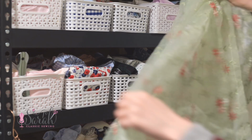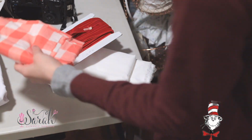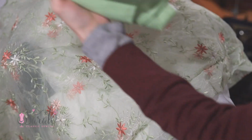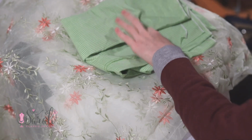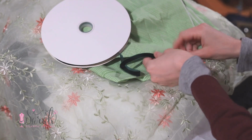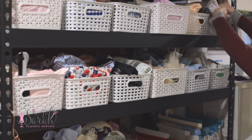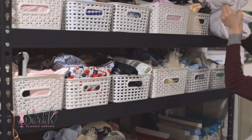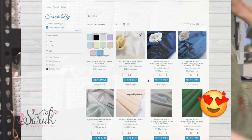So I'm going through my fabric stash in search for white, red, and green. I'm thinking that one dress will be white and red, kind of Cat in the Hat style, while the other one will be green. You know, green eggs and ham. Hey! So I've got this white and green check, and I'm thinking it'll be a great bodice. And tell you what, this stash of white imperial batiste has saved my butt a number of times. I just love me some Speckler Vogel imperial batiste from Farmhouse Fabrics.